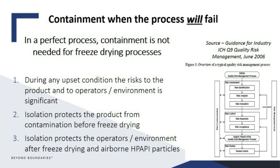But that's really not the reality, and nothing goes as planned typically in processes, and so things can happen that will cause an upset condition. Things like the vials breaking inside the lyophilizer, vials that fall over inside the lyophilizer. And so now through the freeze-drying process, we now have solid particulates that get airborne, and now they cause a risk to operator exposure and also exposure into the environment.